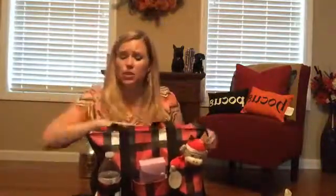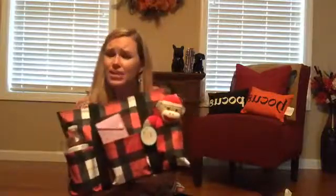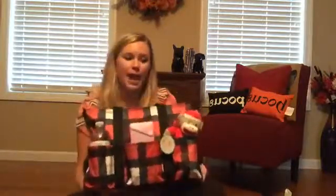This is an awesome bag. Tons of features with the bag. As you can see, I have a couple of different items that do not go together whatsoever. These are just kind of to illustrate what this bag can be used for. So the first thing that I have in here is my little sock monkey.